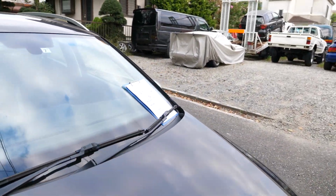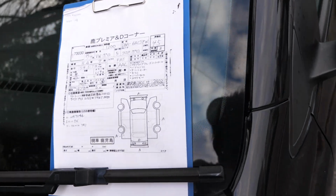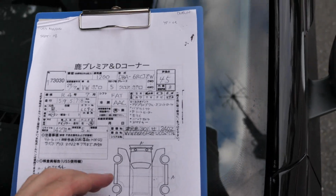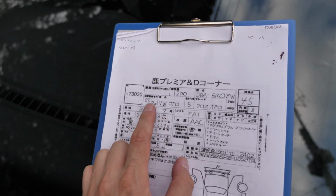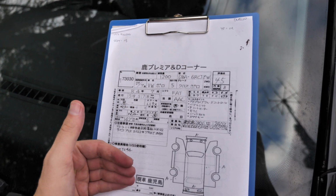Firstly, we're going to translate the auction inspection sheet. This is the information given from the auction. We can see here a very nice clean diagram and not much written in the damages area. And so this one is a very good condition car. Grade 4.5B is about as good of condition as you can get for a vehicle of this age, which this is a 2015. So I'll go ahead and translate this for you. It'll just take a few minutes here.